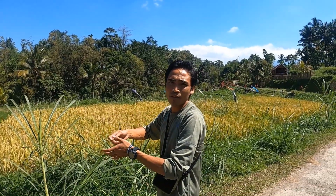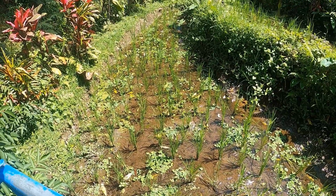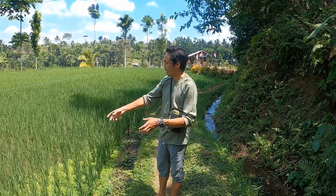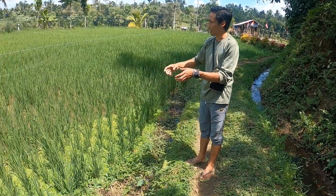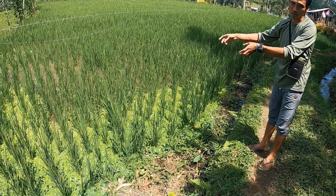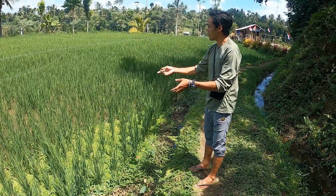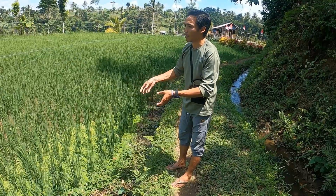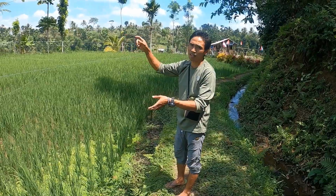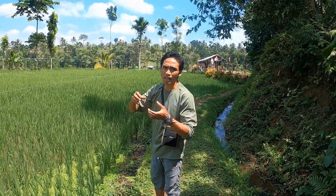Tomorrow is the harvest there. How old is this? Here, it's five days, six days, two weeks, one week. Okay. Here, the local people call it Minapadi, where they plant the rice and the fish together. Fish? Fish, yeah. Oh! Fish. In the harvest, the rice is finished and the fish also. They bring the fish to sell at the traditional market. Okay, only the fish. The rice they eat together as a family.